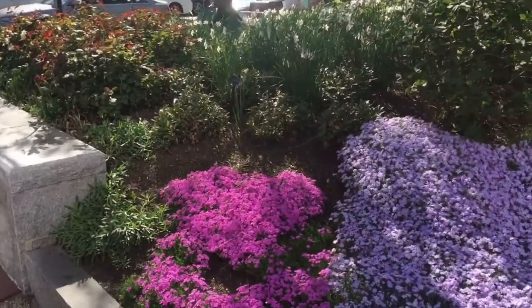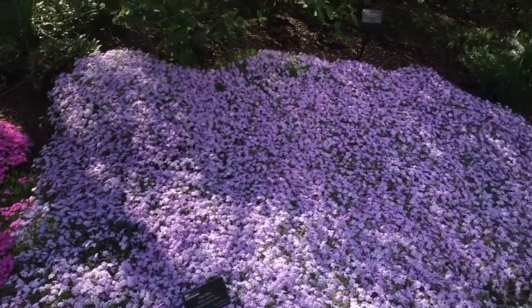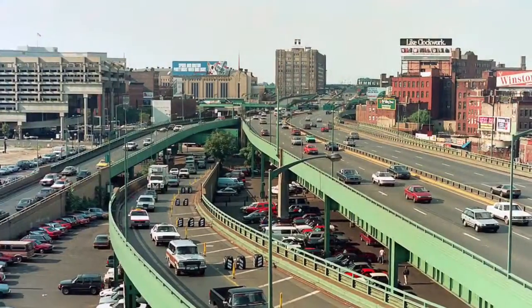But you might be asking yourself, what's up with all the smoke and the salt? How could that have anything to do with this beautiful park? And that's because Townsman's neighborhood used to be a lot less about this and a whole lot more about that behind me. Behold the old Central Artery.